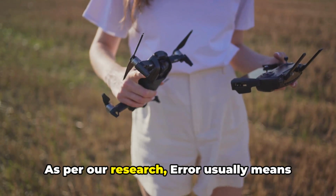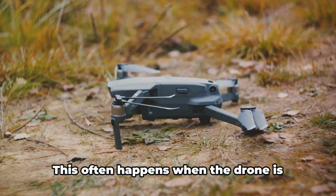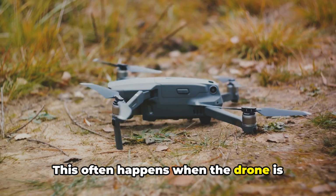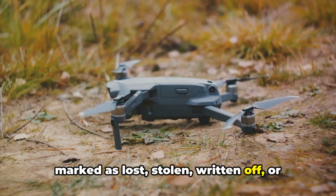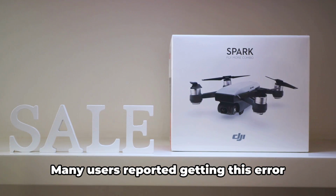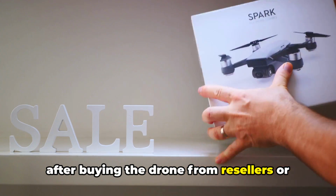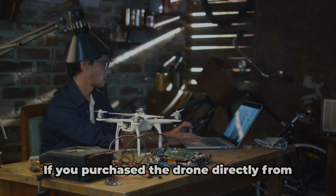As per our research, the error usually means that the drone has been locked by DJI. This often happens when the drone is marked as lost, stolen, written off, or associated with a chargeback or fraudulent activity. Many users reported getting this error after buying the drone from resellers or liquidation platforms.